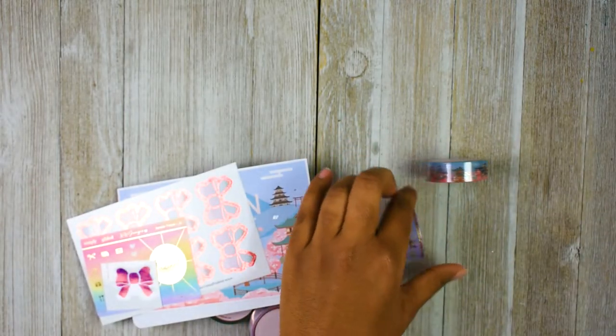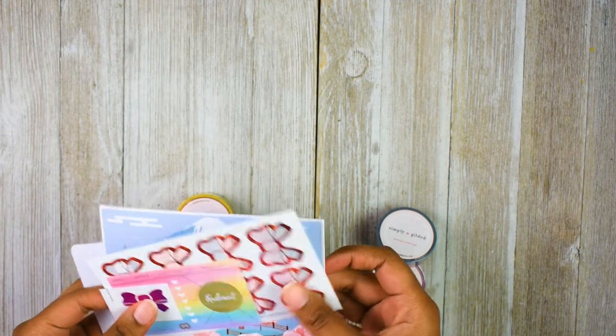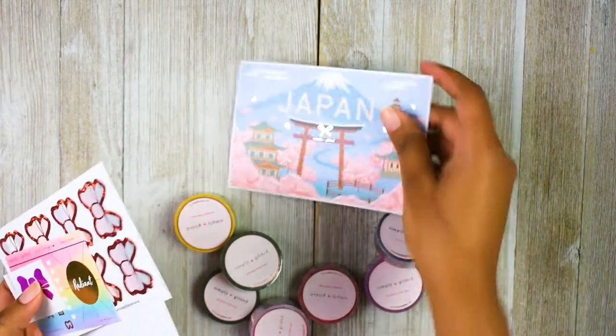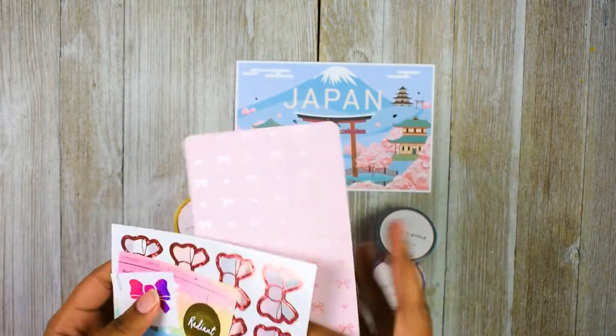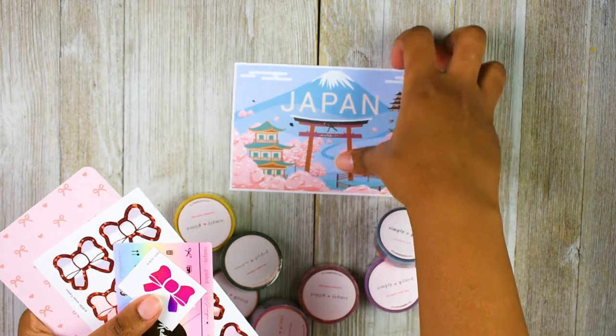Oh, y'all, I've been holding on to these packages. I don't even know what I got and what's free. So, oh, this is the thing. Oh, that's cute. Cute, cute. It's still cute. Everything is still cute the way I like it.